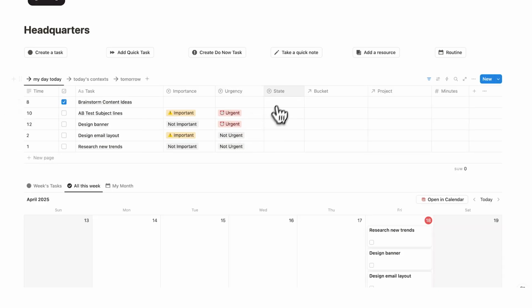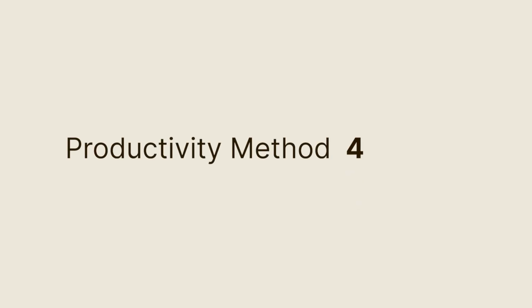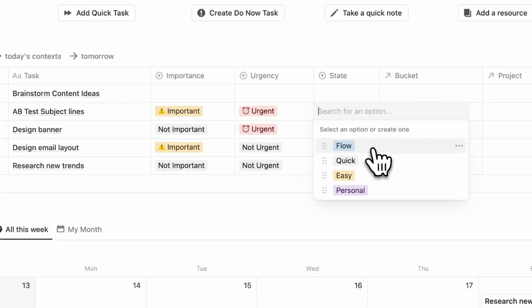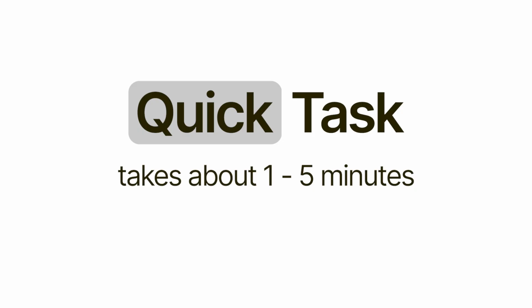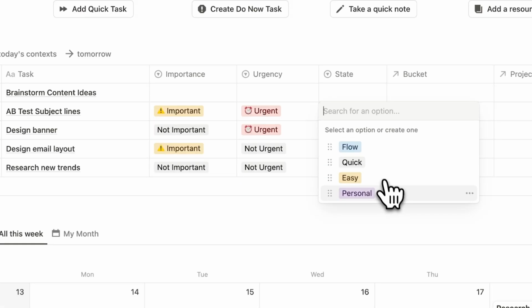Now next to this, we have this column called state. So if I click here, you could see flow, quick, easy, and personal. These are the different states of mind that you have to be in order to complete these tasks. So a flow task is one that probably takes about 2 hours. It involves a lot of cognitive focus. Then we have a quick task, something that you can do in about 5 minutes or 2 minutes. Then we have an easy task, which is something that takes about 20 minutes. And then you have a personal task, which is seeing a friend or something.